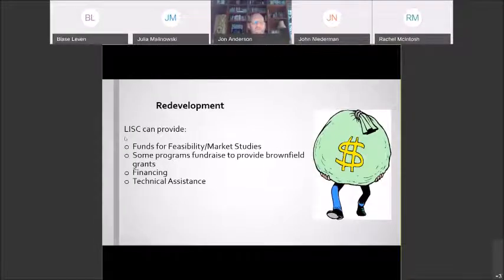And certainly LISC is a big player in helping provide and broker different types of funds, as well as the developers who, like we've heard, are competent and good at accessing various types of tax credits and things that they're expert in.